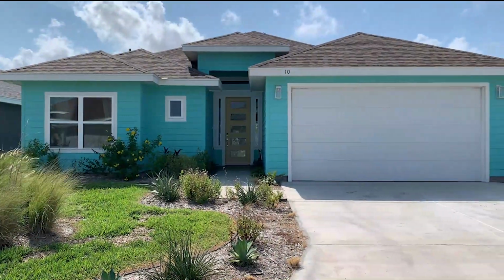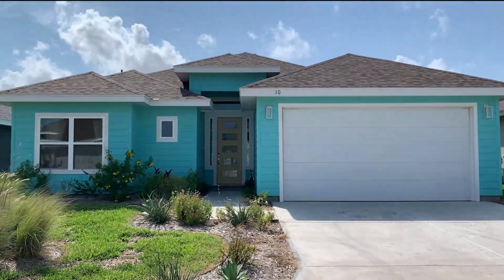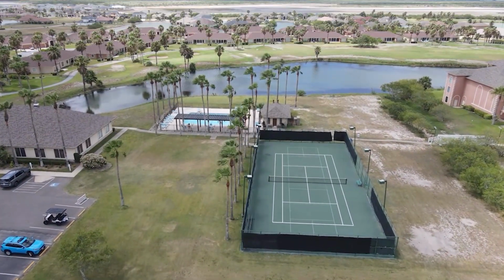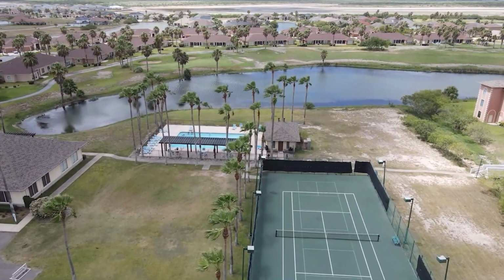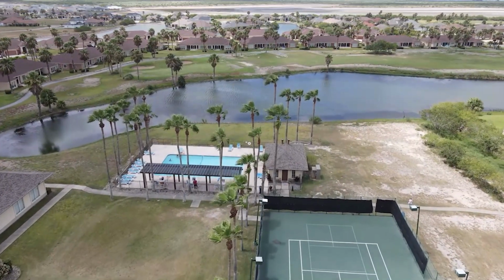Now that we've explored the interior of this home, let's visit the South Padre Island Golf Community amenities. The South Padre Island Golf Community has an 18-hole golf course, 2 pools, tennis court, gym, clubhouse, restaurant, and pro shop.